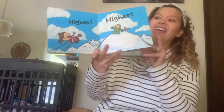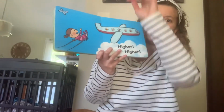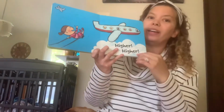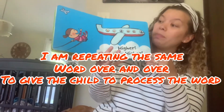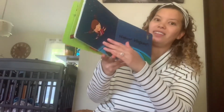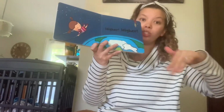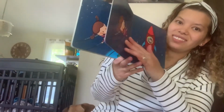Oh my goodness, she goes up, up, up. She sees an airplane going up over the airplane. She is going super high. And she keeps going up on her swing. Look, she can see the stars.